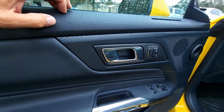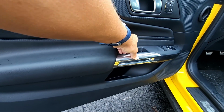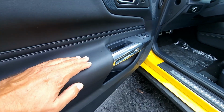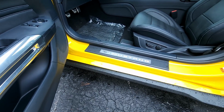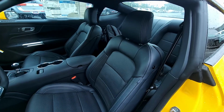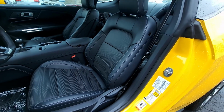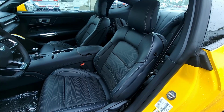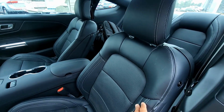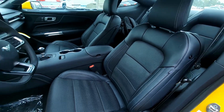You have the 3 memory seat settings, lock, unlock, window, mirror, lock controls. I like that they put some of this aluminum trim piece and a little bit of storage as far as at the bottom. Now on the sill, you have the Mustang logo. Now this was my biggest concern with the previous generation Mustang. I don't think the seats were very comfortable when I sat in it while driving. Now I've been in this car for a little bit and driven it around this parking lot, and they feel better. So hopefully they're nicely leather wrapped. You have the solid leather on the sides, you have the perforated in the middle, some contrast stitching. Looks very nice and classy.